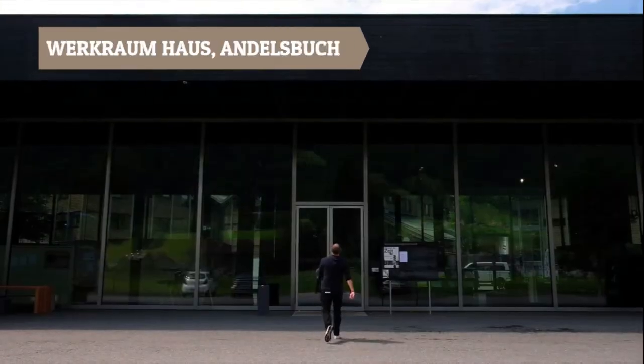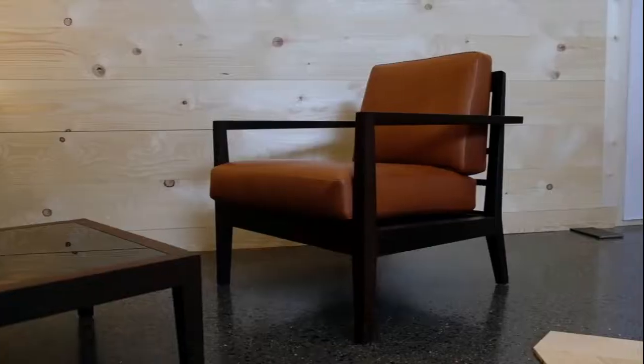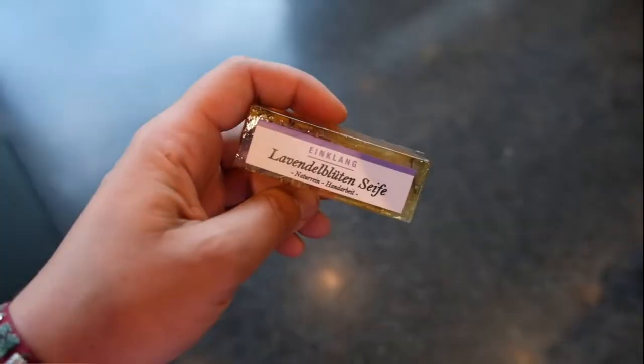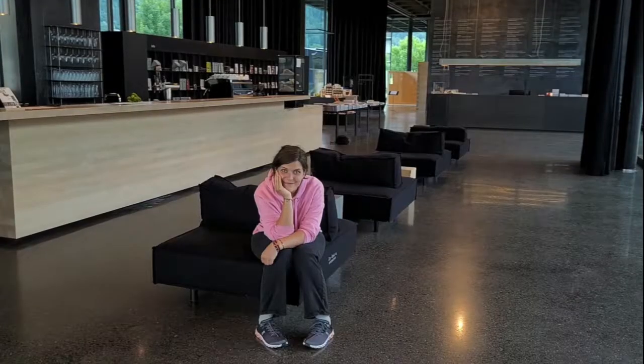We're in Bregenzerwald Werkraum, which is an organization founded in 1999 with the goal of supporting local craftsmanship. They have their work here on display, made out of wood or metal, products like whiskey, their soap, beauty products as well. Everything is made in Austria and put on display here for people to discover.